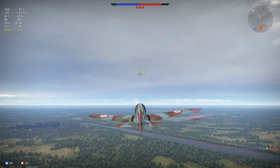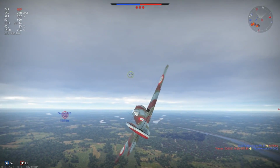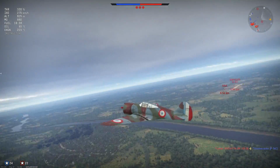I really like this plane at 1.3 battle rating. With the 4 7.5s it has good firepower at that level, and with the matchmaker right now you get some good matches in a general sense.